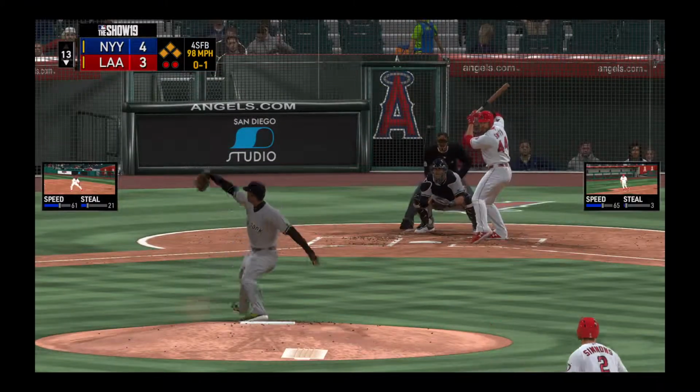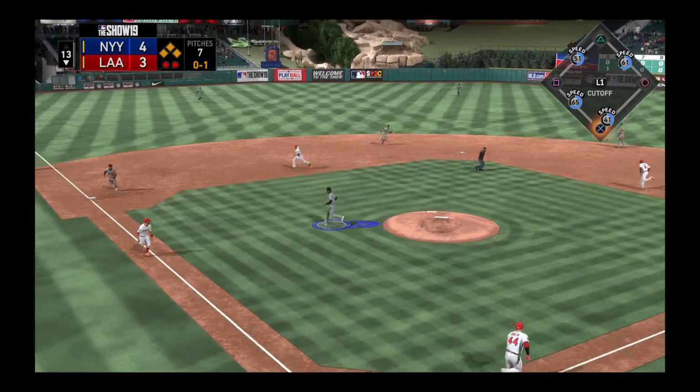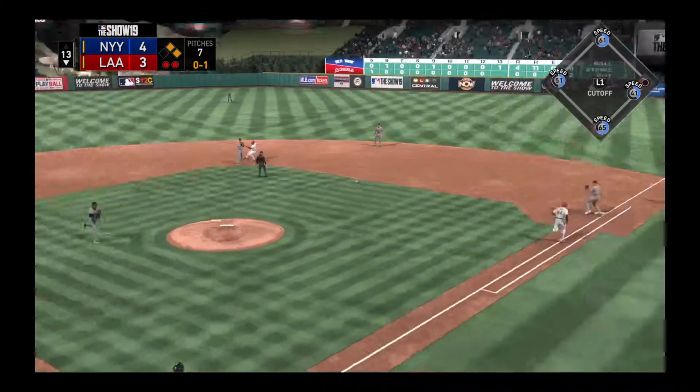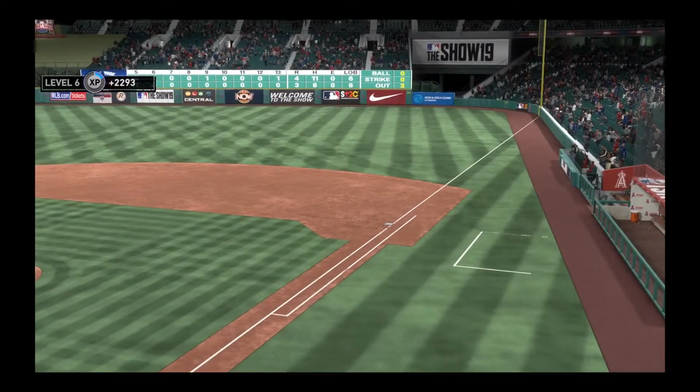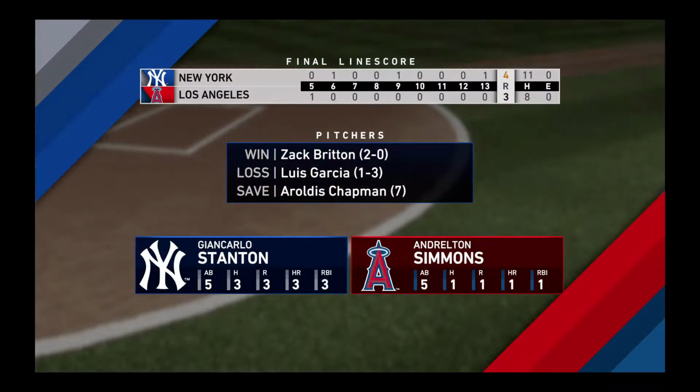Try to check it, and it's 0-1. Hit weakly back to the mound. Throw on to first, and the Yankees make it 6 straight victories now as this one is over.